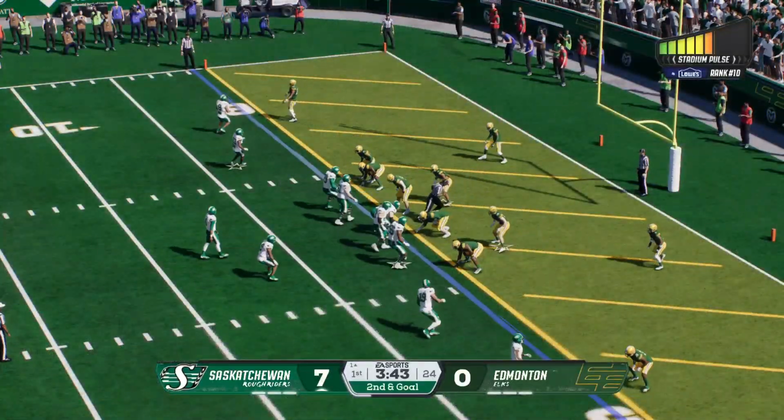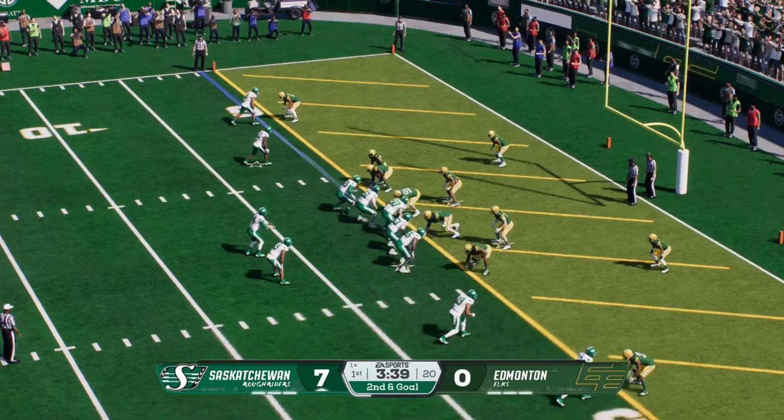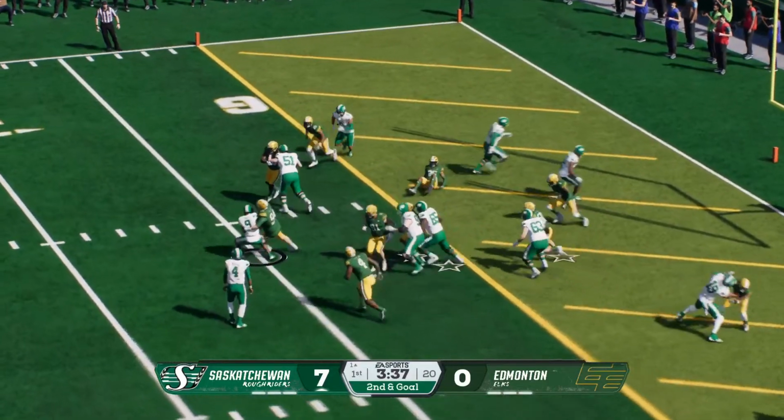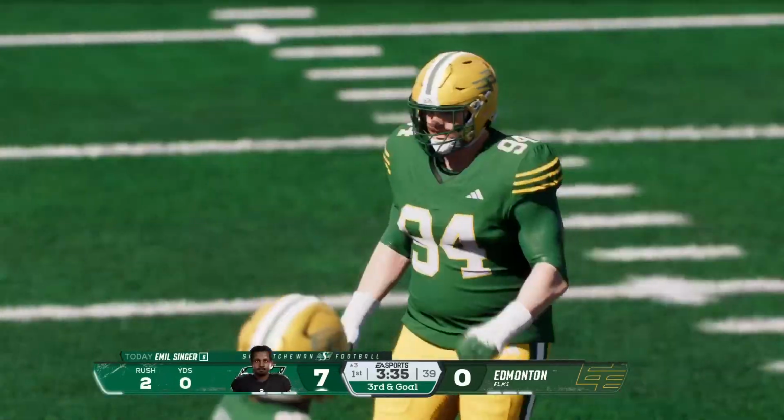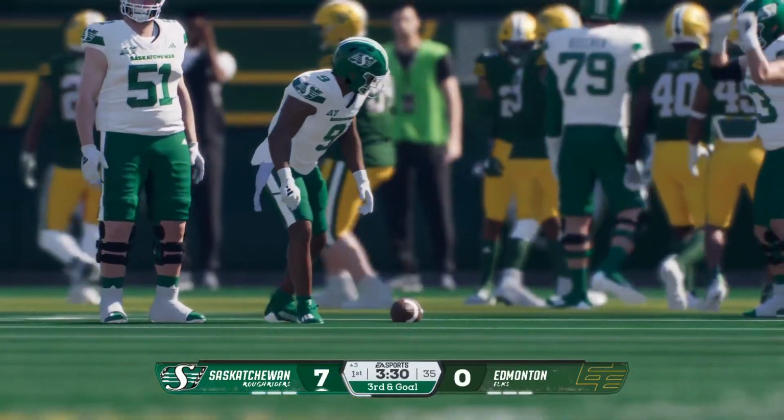Looking for just 1 more yard. It's 2nd and goal. Tries again to get it in. That is a big win for this defense as they were right there as soon as he got the ball.